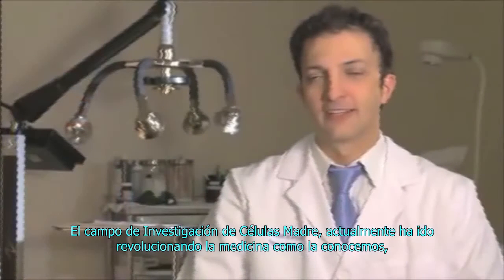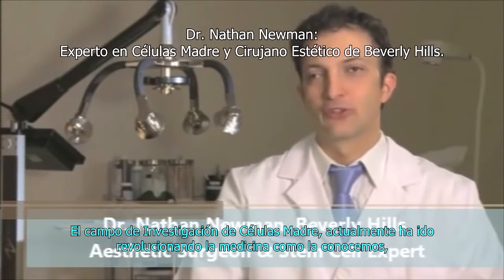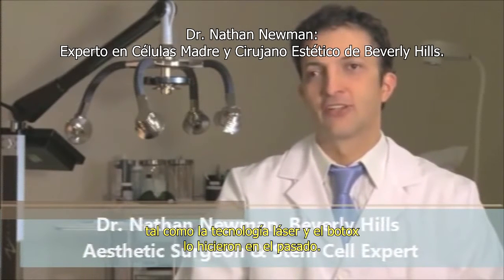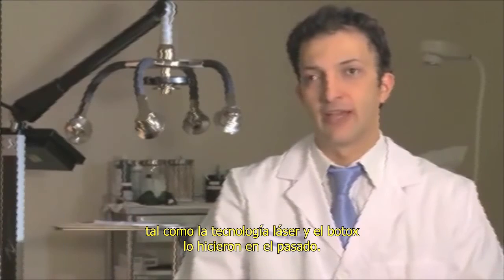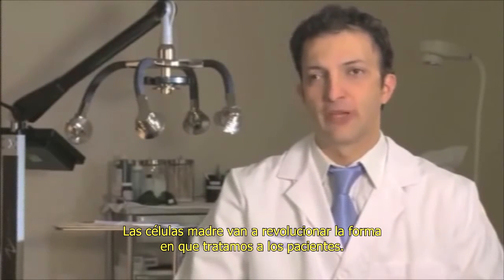The field of stem cell research is actually going to revolutionize medicine as we know it. Much like laser technology and antibiotics did in the past, stem cells are going to revolutionize how we treat patients.